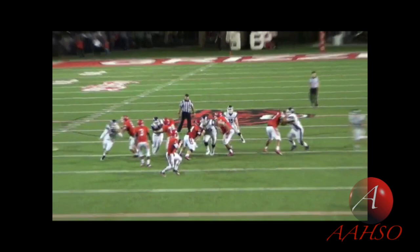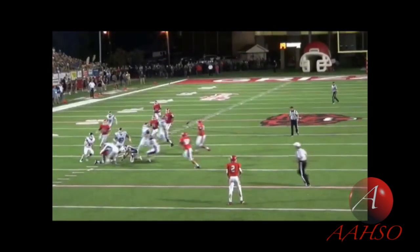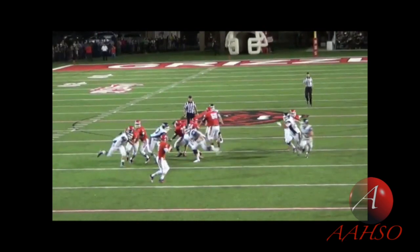And you can just see that he's got that hand on that shoulder, and he just gives it a pull. We're looking at the right spot. We're seeing improper technique, and then we are seeing a material restriction by the left tackle. This is correctly called offensive holding by the referee.